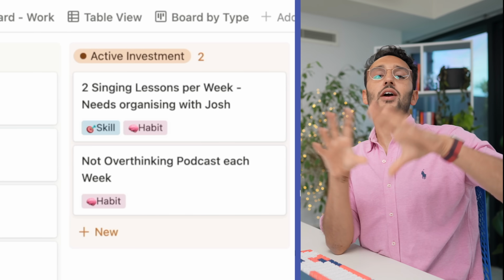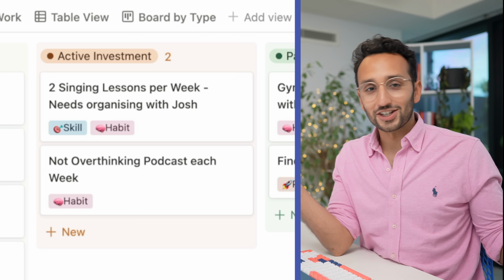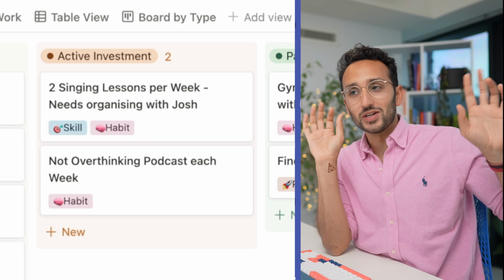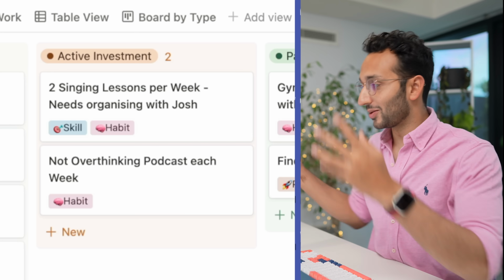Then in the middle we have the projects in progress, and I call these the active investments and the passive income. I like the money terminology. It's kind of fun. Feel free to call this whatever you want, but I found that this taps into the obsessed-with-money part of my personality, and I'm very familiar with the idea of an active investment and passive income, which is why we're using this terminology.